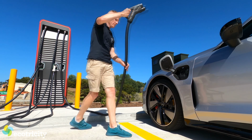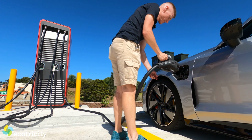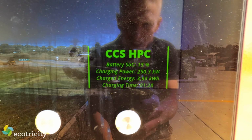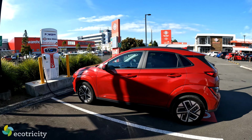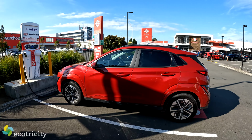Now, normally I take electric cars to ChargeNet's 300 kilowatt chargers, the hyper rapid chargers that can recharge cars like the Audi e-tron GT in 20 minutes. But there's no point, because one of my criticisms about this car is that it can only charge a maximum 77 kilowatts. So there's no point taking it to a hyper rapid charger. One of the hundreds of these regular rapid chargers around New Zealand will do absolutely fine.